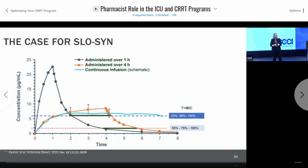Who uses slow Zosyn? Slowsyn. I love that word. I think Katie Russ taught me that word, one of our great nurses in the NICU. So yeah, we do too.